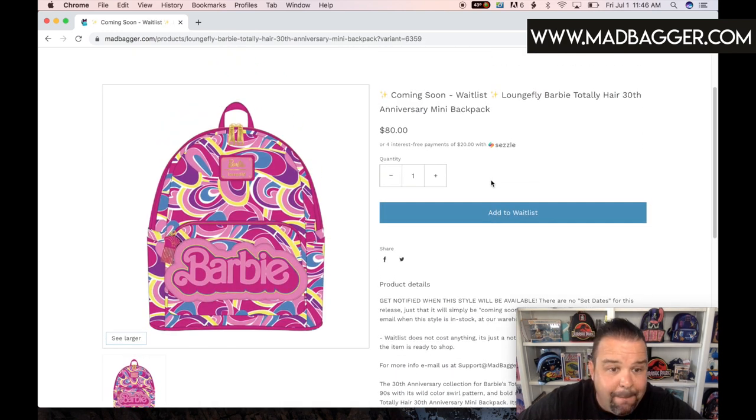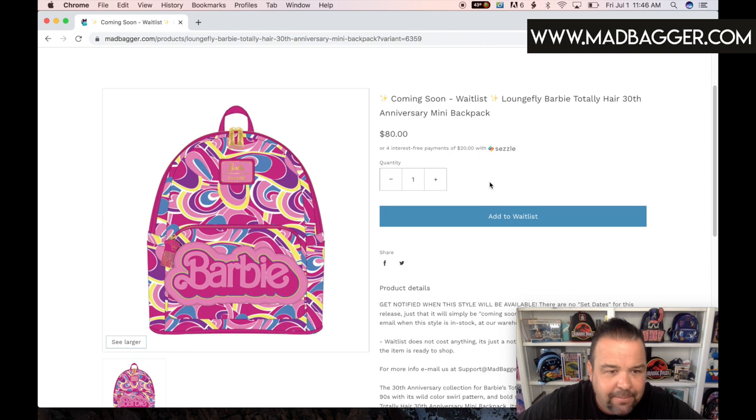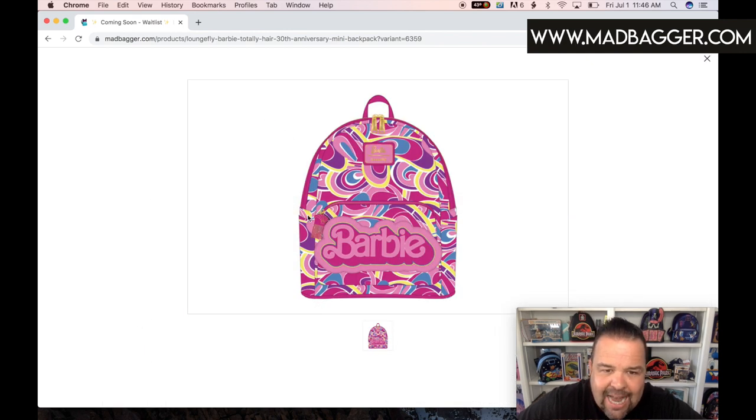They are doing a Barbie bag, another Barbie bag. I think this one is for the Totally Hair Barbie. Now this one is going to be the Totally Hair Barbie print that she has on her dress from the original Totally Hair Barbie from Mattel. I believe it was Mattel. Correct me if I'm wrong. We do have the nice big Barbie logo on the front there.